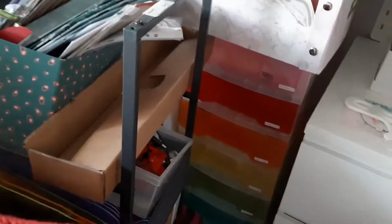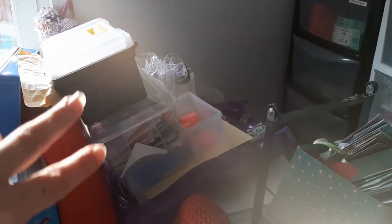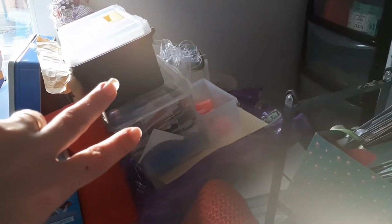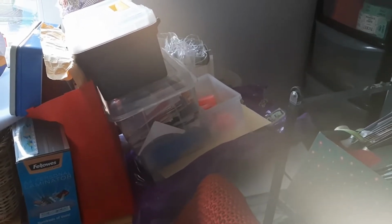I need to go through most of that. I think those 2 bags are empty, but I'm working through it. And then all of this I need to go through. So those 2 boxes are scrap papers, and those 2 boxes I go through regularly when I've got a die, just a small die. If it's a mini die, I will go to those 2 boxes and see if I've got the colour that I need first before I pull out a full sheet.